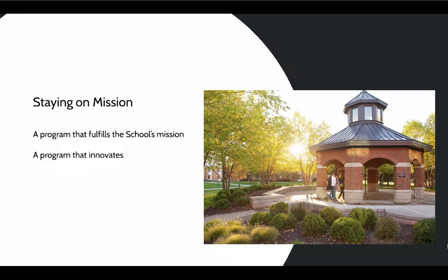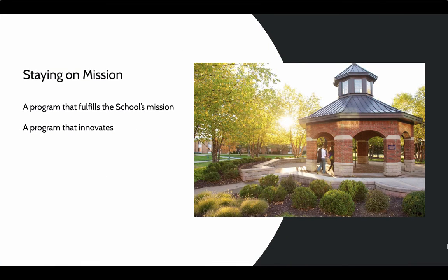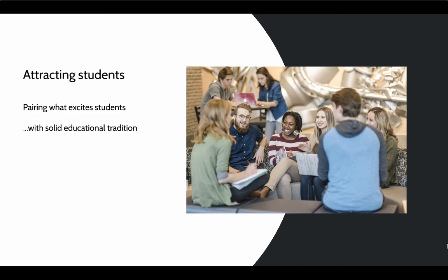We aimed to stay on mission and create a program that would fulfill the school's mission while also being innovative and creating something that maybe didn't exist anywhere else. And we also looked at what would attract students. So we worked on pairing what would excite students with solid educational tradition. Just one or the other might not be as powerful, but bringing the two together has created a powerful program.